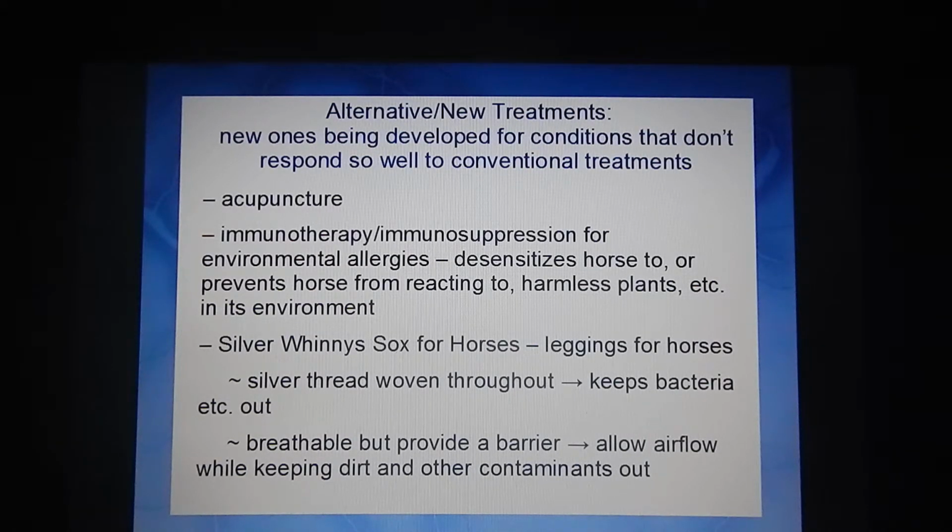There are some alternative and new treatments being developed, and also for those that don't respond well to conventional treatments. Some of the alternative ones are acupuncture. For allergies, either immunotherapy or immunosuppression, which respectively either desensitize the horse to or prevent the horse from reacting to harmless plants, etc. in its environment.